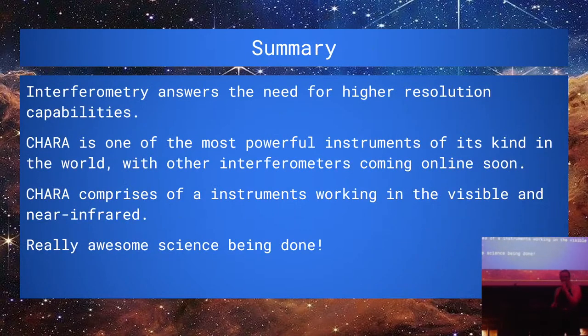There we go. Okay. So in conclusion, interferometers, we love them in astronomy. They're very, very powerful instruments, and they answer the need for high-resolution capabilities. CHARA itself is considered one of the most powerful optical or stellar interferometers. Of course, there are plenty being developed, built and funded. Once we showed that CHARA works this well, they're exploding all over the world now.